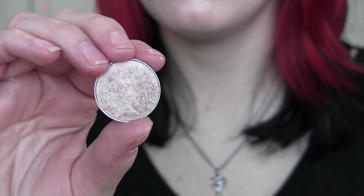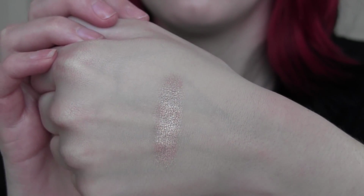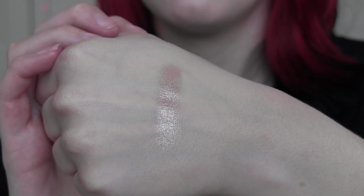The next shade is also a Volux Pearl, and this is All That Glitters. They call this a beige with a gold pearl. This definitely is more pink. I'll hold it up next to Woodwinked. You can see there, this definitely is more pinky toned. It does have kind of a gold pearl to it, but I wouldn't quite say beige. But again, this is absolutely gorgeous, and this looks incredible paired with Woodwinked. Or you can use this just all over the lid or as an inner corner highlight. Just a beautiful, beautiful shade.